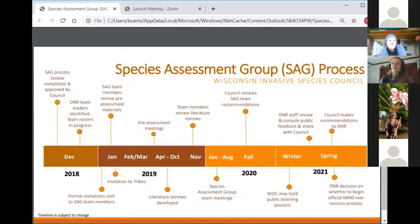We now have 10 different species assessment groups. 5 are non-plant groups, so animals and pathogens and pests, and 5 of them are plant groups. One of those being aquatic, and then the other 4 being woodies, herbaceous ornamentals, agronomic species, and then a whole group of things that aren't being used commercially for anything as far as we know. So we have these 10 different SAGs.